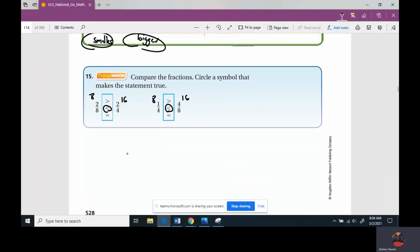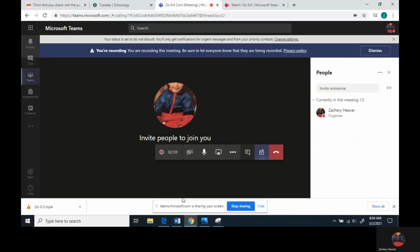And then at the bottom, we did the butterfly method. We did 8 times 2, which is 16. 4 times 2, which is 8. Or we could have done like numerator. We know that this piece is going to be smaller than this. So 2/4 is greater than 2/8. 2/8 is less than 2/4. And this one, same way. 4 times 4 is 16. 8 times 1 is 8. We know 16 is bigger than 8. So 1/4 is less than 4/8.